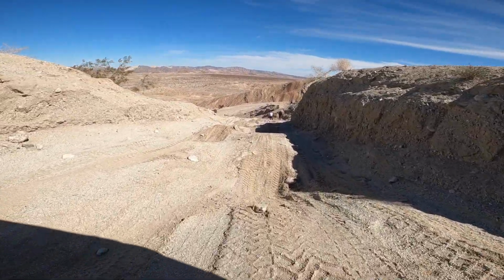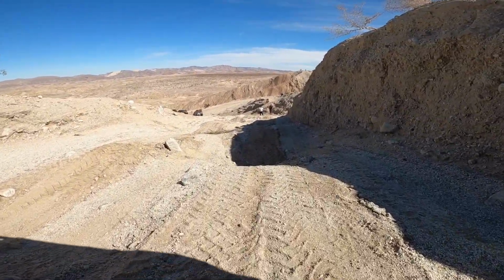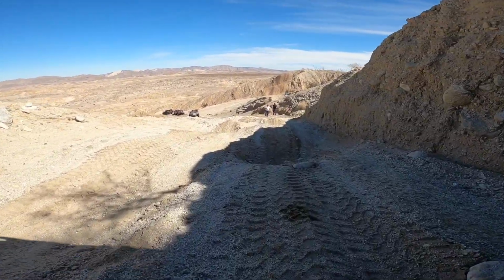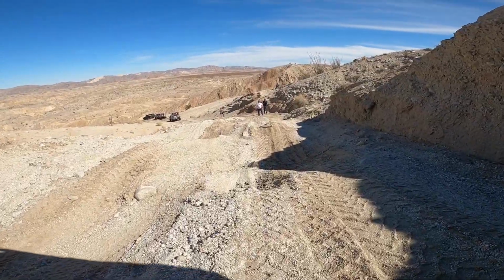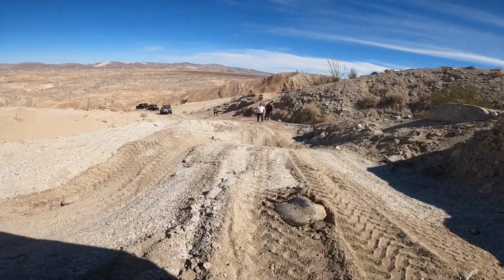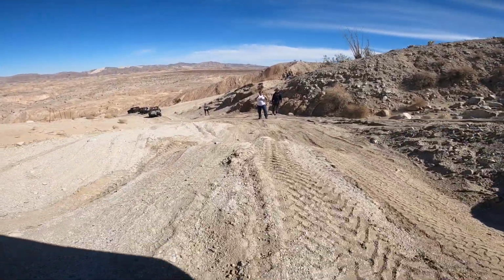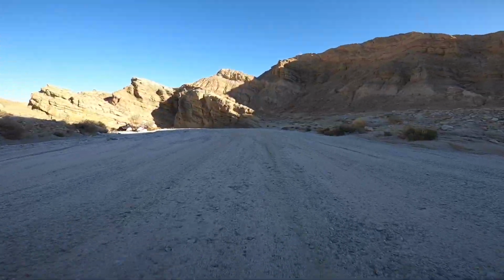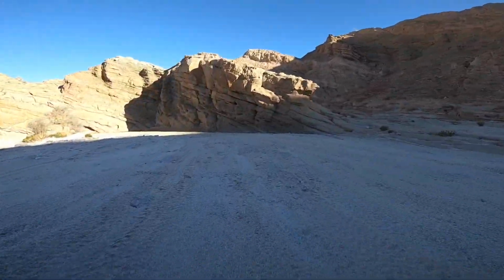Now this is Diablo Drop Off, and you can see the divots on either side. We had watched one vehicle come up this, and I'm not out there to flex my suspension, so I picked the less flexy path. And it was awesome. And again, a great group of people out there to help spot and provide guidance.